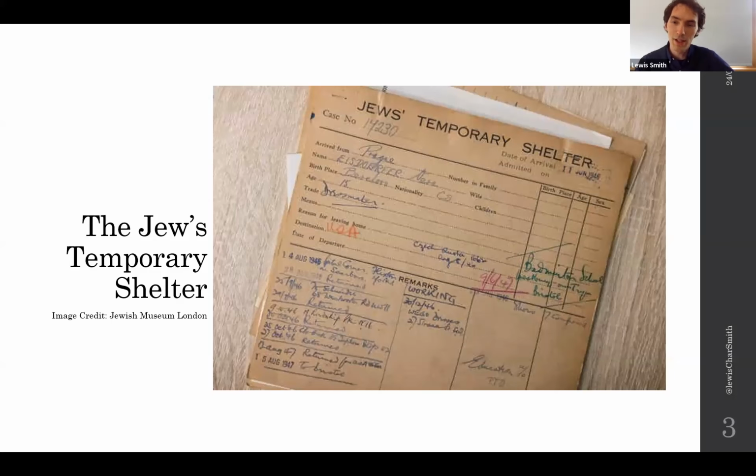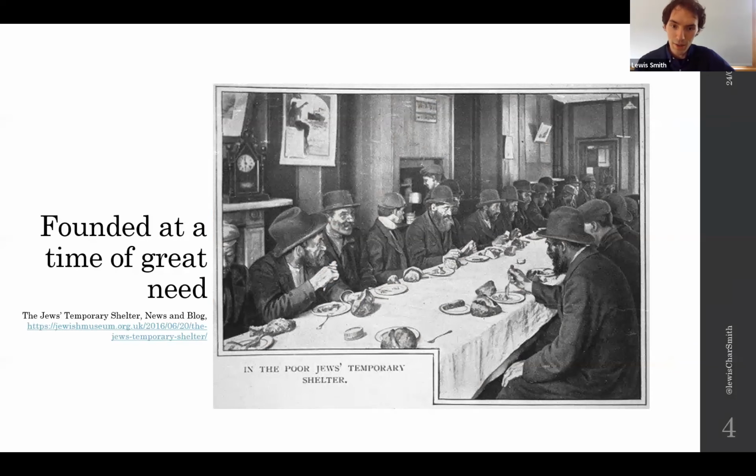But I feel it probably makes sense to start off with a bit about the temporary shelter itself. The Jewish Temporary Shelter has been around since 1885, with a wide history spanning from the 19th century well into the 21st. It was founded in 1885 to help Jewish immigrants and refugees, often arriving with extremely little, to find their feet in London.